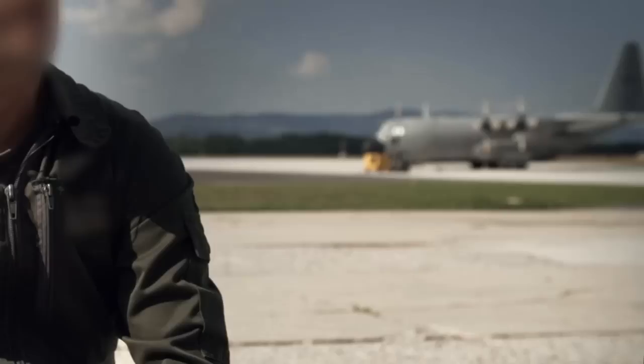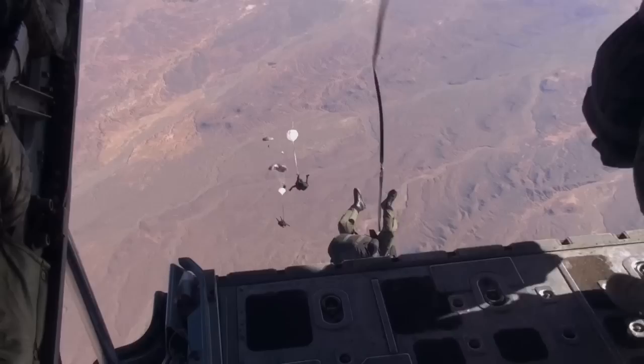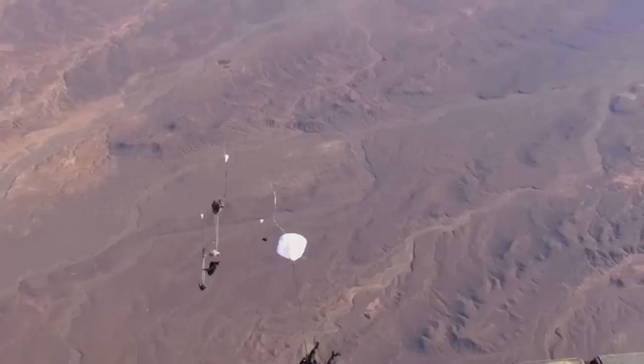It can fly up to 800 kilometers an hour normally, but the exit speed we use is 130 knots indicated airspeed when we jump out, because otherwise the pressure would be too much on our body, so we need to slow down before we exit the plane.